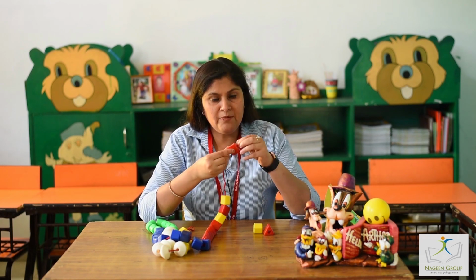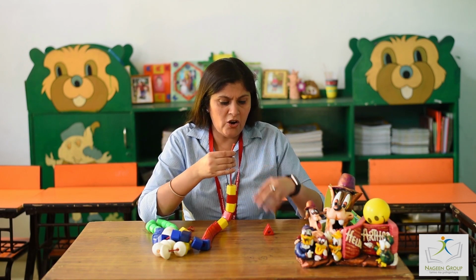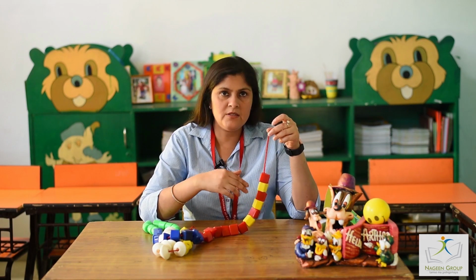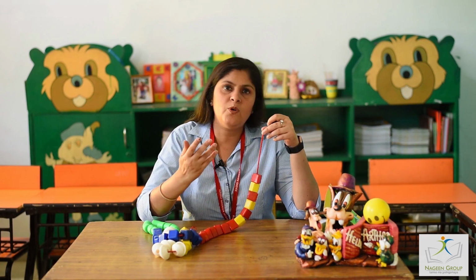Later, teachers can motivate a child to make a garland for their mothers on Mother's Day or on their birthday, and this is how this activity works. We can add macaroni, one pasta, or two macaroni, one pasta, any pattern according to the child's creativity. Let him explore on his own so that his creativity is enhanced, plus his fine muscles are being developed.